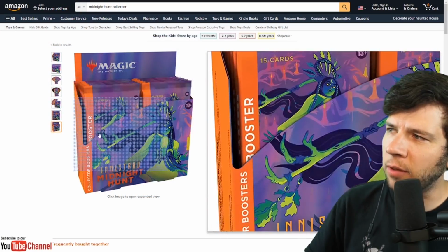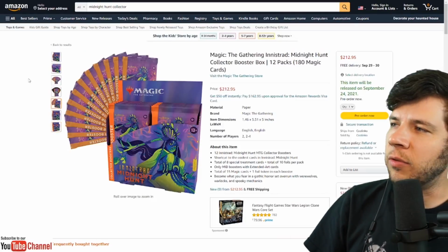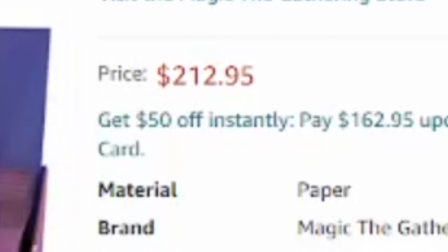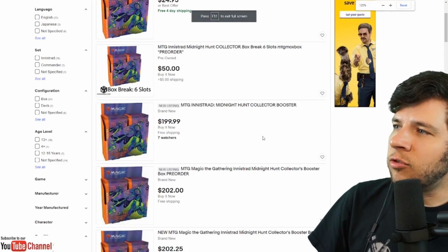All of these colors go together nicely. The purples and the greens and the oranges. I'm sure that there is someone here to talk about the purples and the greens and the oranges, but let's just talk about the green for now, which is the $212.95 that you're going to spend if you pay for this on Amazon. And if we head on over here to eBay, we are going to see that this product is just $200.